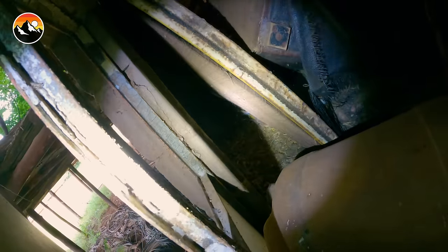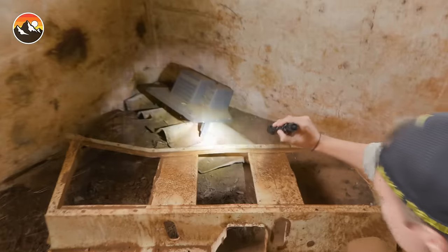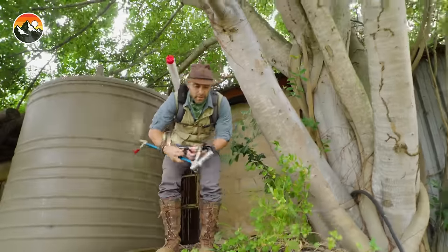We got a snake! A snake? Where? Yeah, we got a snake. Is it a mamba? It's a mamba. We got a black mamba. He's just under this little piece of tile. Snake! Hey, there you go, snake. You got a snake?